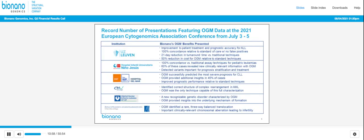Our users delivered overall a record number of presentations featuring optical genome mapping at the 2021 European Cytogenomics Conference. And the data presented there by leading key clinicians and in their posters showcase optical genome mapping as a superior solution for genomic analysis in leukemia and genetic disease.